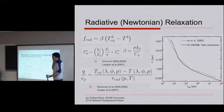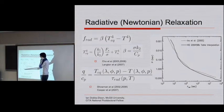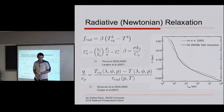You have to assume it, and that's you impose this. You have to assume this will come out of a full radiative transfer model that assumes opacity and interior flux and things like that.